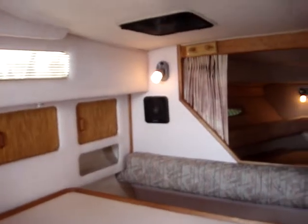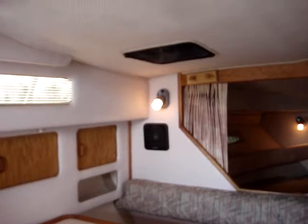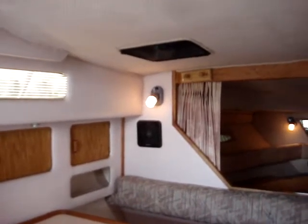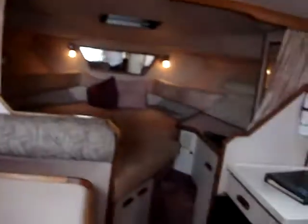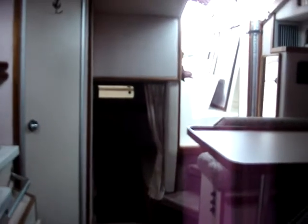Hello, you're looking at a 1989 Sea Ray Weekender Sundancer 300, which is a 31-foot boat. The interior is very clean. No odors or smells, leaks or anything, and in nice shape. This boat was a trade-in at a large RV dealer.